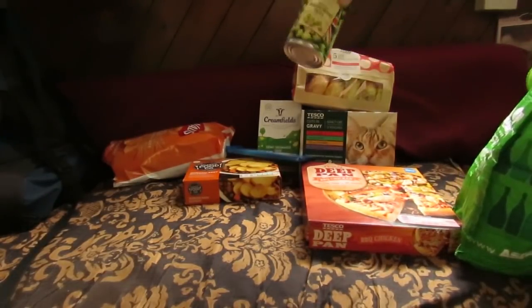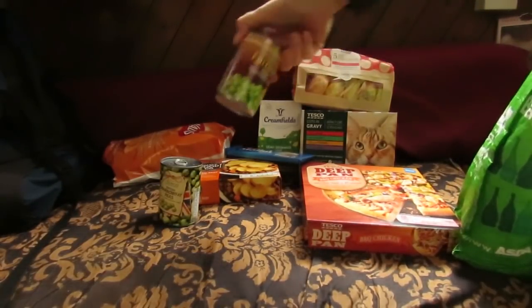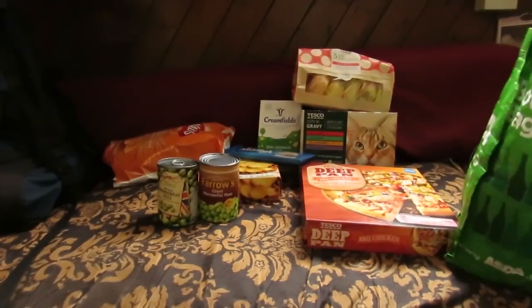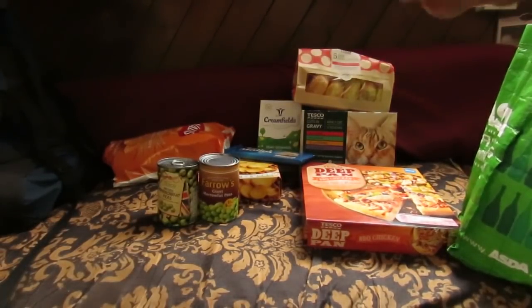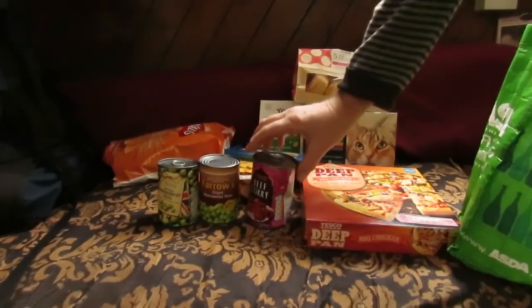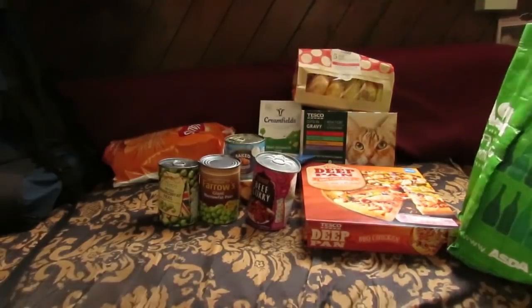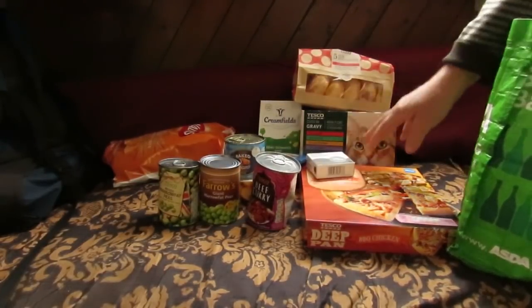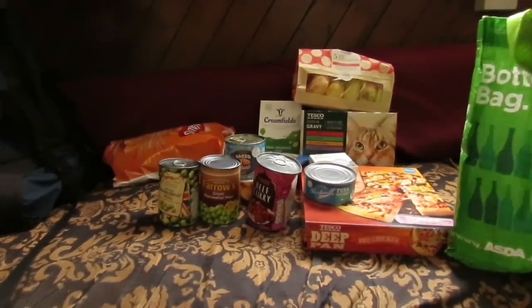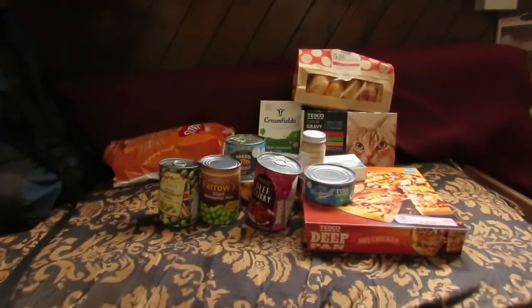dented tins, 9p for peas, another dented tin, 13p for those, a very dented beef curry for 45p, normally £1.50, so hopefully it won't kill me. Dented baked beans, 8p. And then I got ibuprofen, cheap tuna, and cheap chicken paste. I dine like a king. It all came to about £7 something.